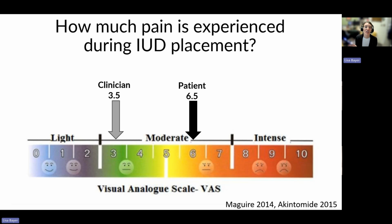These findings aren't all that surprising, as clinicians do tend to rely on nonverbal cues, but the implications of under-recognizing pain are that it leads to not only under-treating the pain, but can also lead to medical distress and compromise the autonomy of the patient, because if they had known it was going to be more painful, they probably would have chosen a different option to alleviate their pain. It can also lead to avoidance of future medical care.